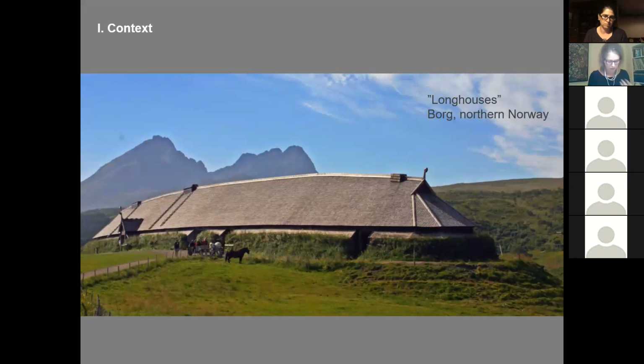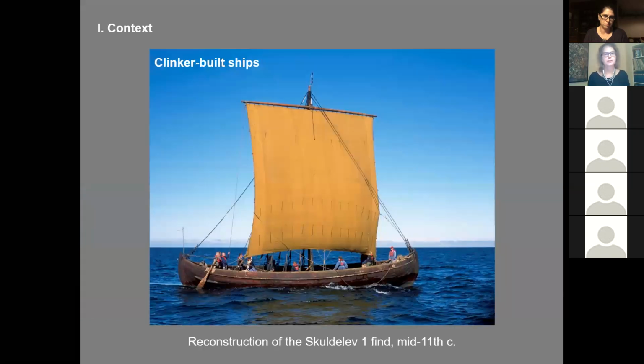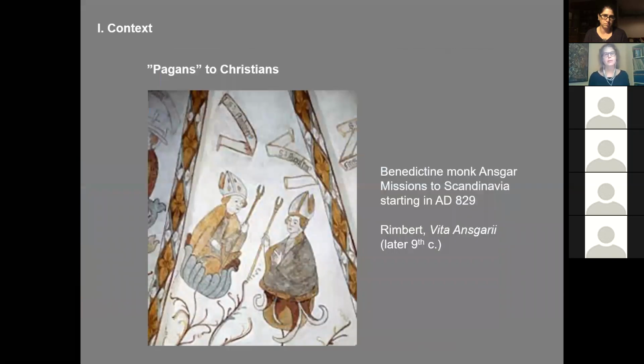And the last bit of material culture that we'll focus on today is the clinker-built ships, but we'll definitely get back to that later in this talk. I do want to touch upon, before we go any further, something that is helpful to think about when we think about Viking contacts with other cultural groups.